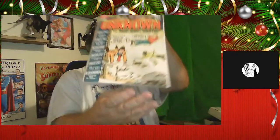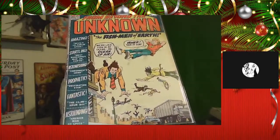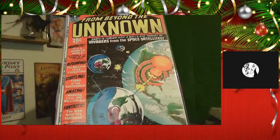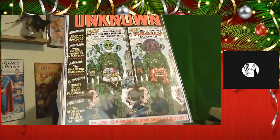Here we have issue number 10. This one, by the way, is also prophetic instead of colossal. And then we have issue number 11. And finally, we have issue number 13. So we got some cool sci-fi here, too. I love these. I'm pretty sure this is a reprint title of some of DC's older stories. Marvel did the same, obviously. Yeah, I'm pretty sure DC did.